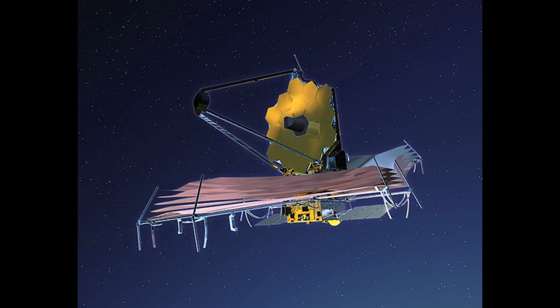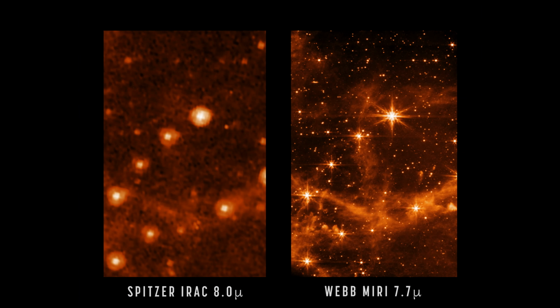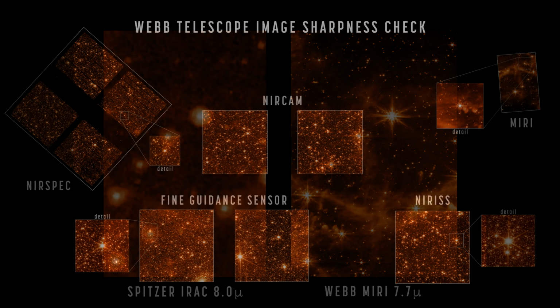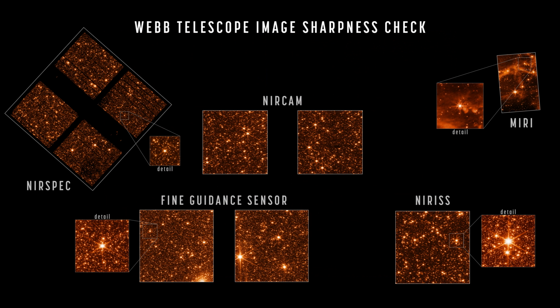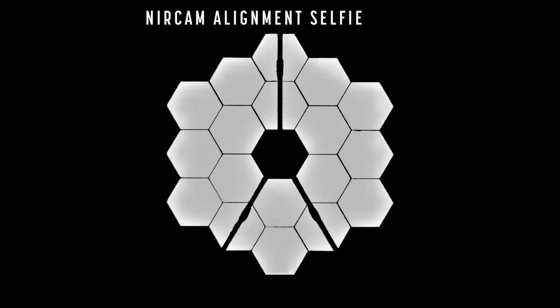When it was launched, we were told that we wouldn't see any images until mid-July at the earliest, but some of the test images were so amazing that NASA released several test images months earlier than originally planned. The first images were less than stellar, pun intended. They even had the spacecraft take selfies and send them back to Earth.